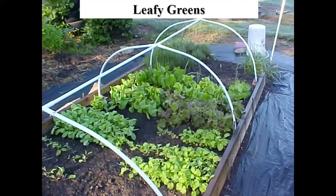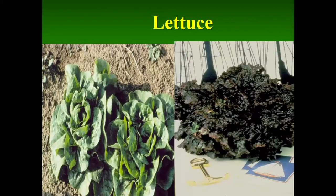Anyhow, leafy greens are a lot of what you'll be growing this time of the year, like lettuce. There are many different types of lettuce. Head lettuce tends to be more difficult to grow. I know you all like that iceberg lettuce in the grocery store, but forget about growing that. It doesn't grow well down here due to our environmental conditions. You've got your leafy green lettuce. There's purple, green, various colors, and then the butter crunch lettuce on the left is really nice lettuce to have.